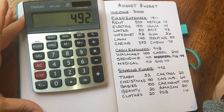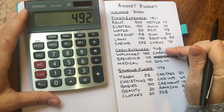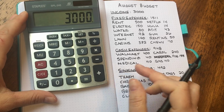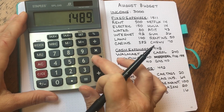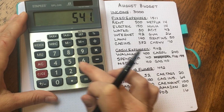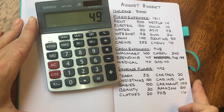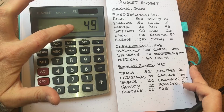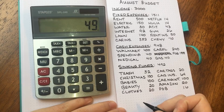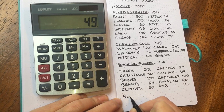Okay, so now let's take the income, subtract my fixed expenses, subtract cash expenses and sinking funds, and see if there's anything left over. So there's 3,000 minus 1,511 minus 948 minus 492 is $49. So not much. So I think what I'll do is probably transfer that over to my IRA account this time, but I'll just write down here at the bottom savings.